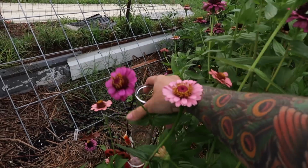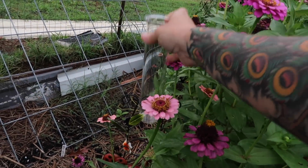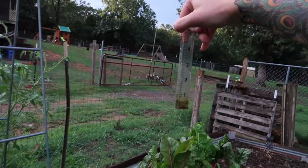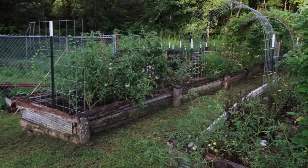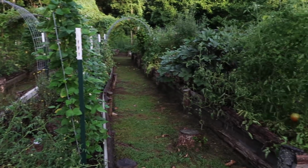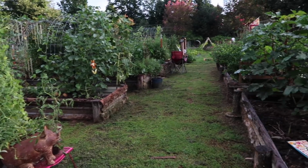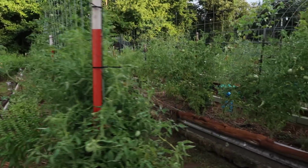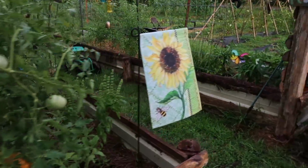Oh, my rain gauge was all underneath the zinnias. I don't think that's really accurate. Let's check the other one. Half an inch last night. I really wish that I could just impress upon you how amazing it is outside right now. Oh, look.